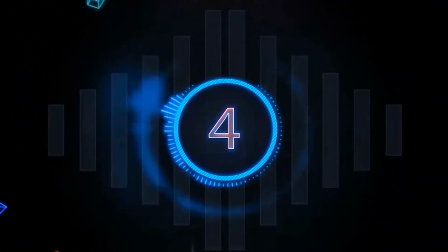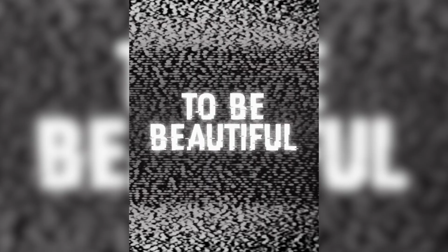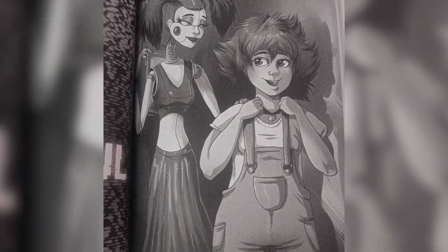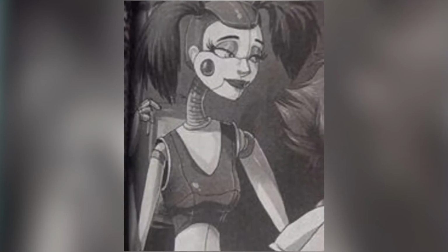Number 4, To Be Beautiful. Some believe that Circus Baby is actually the animatronic who claims to be named Eleanor in the story To Be Beautiful, out of the book Fazbear Frights #1. Whether or not you believe the books to be canon, you have to admit that Eleanor does bear a strong resemblance to Circus Baby. She does appear thinner and taller, more grown-up looking than Baby, but it is possible Circus Baby is using her pins here to manipulate her appearance.